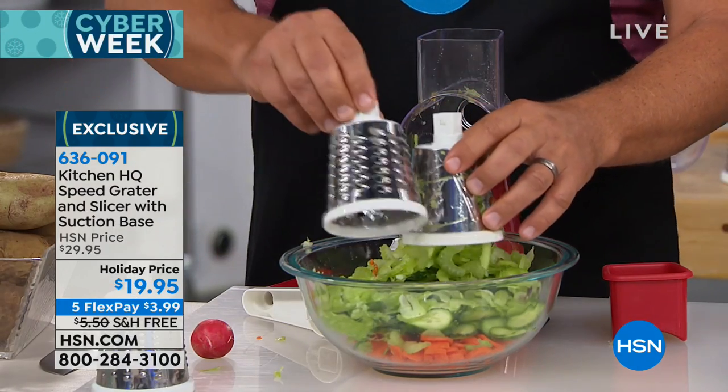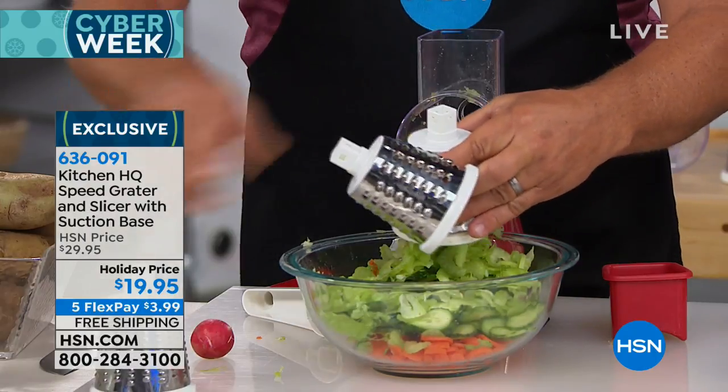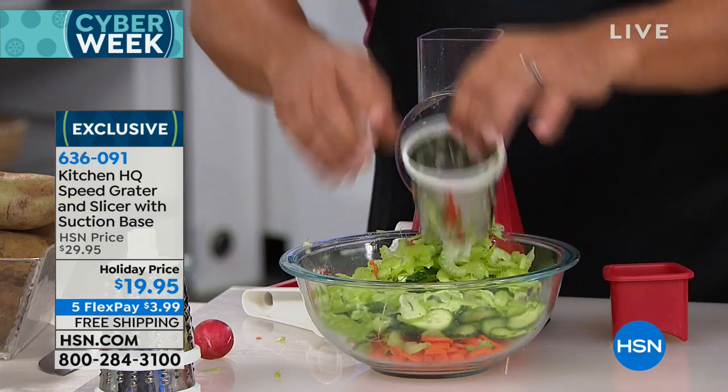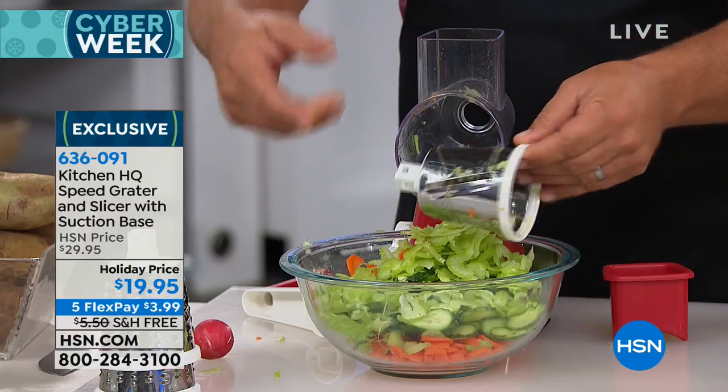We also get the coarse grating drum, and you get the fine grating drum. And I'll show you these in a second. You get all of those. But it's the speed that it works. It's very simple to use, easy to clean, dishwasher safe. The stainless steel drums are dishwasher safe.